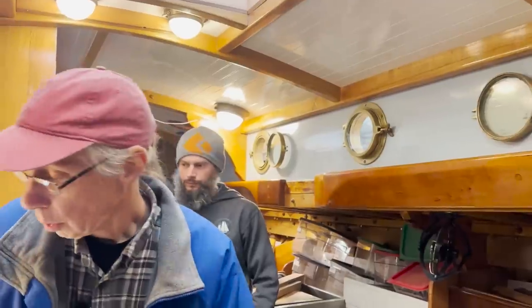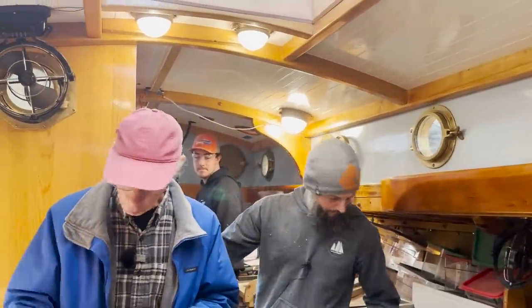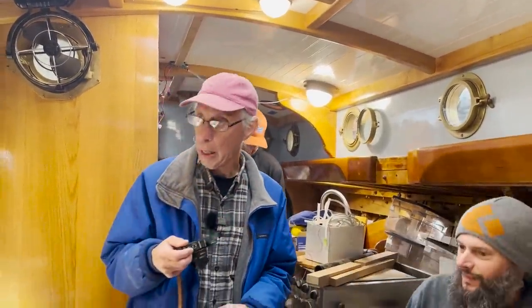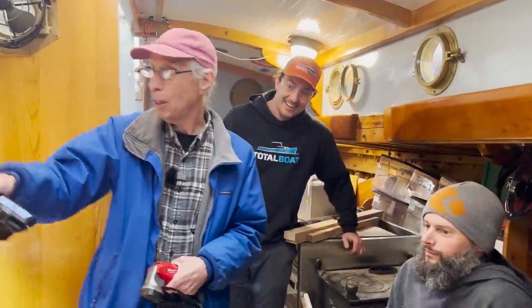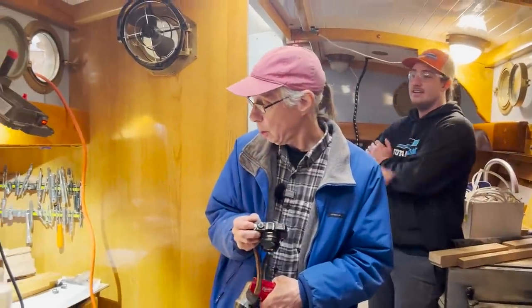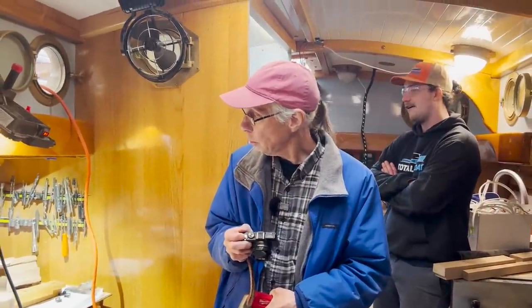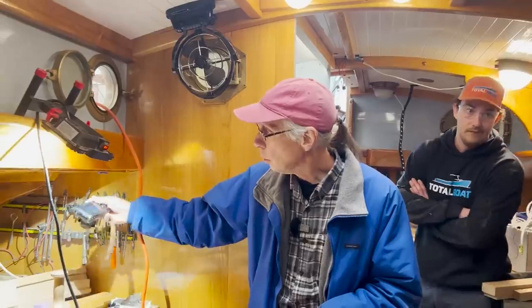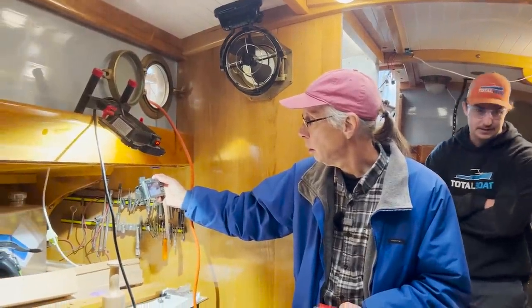Will the workbench stay here as part of this? This is part of the design. You could use it as a bunk, as a sea berth and chart table. Workbench, just a general all-purpose. Tank is for the diesel heater. Diesel heater, just sitting there. That's not where it lives.